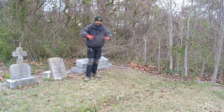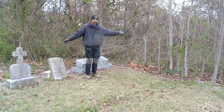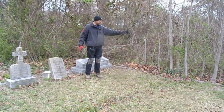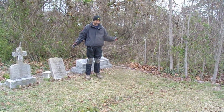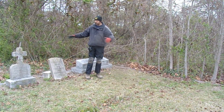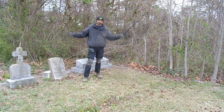There was a picture of his stone, and then once you realize the area that we're in, if you look off to my right, you got these small trees, these saplings, and you have all this grass and leaf behind me, which almost makes it near impossible, because first of all, there's nothing back there, and then you have the bordering. So right now I'm standing in the Grady family plot.